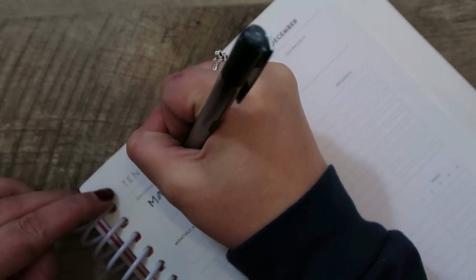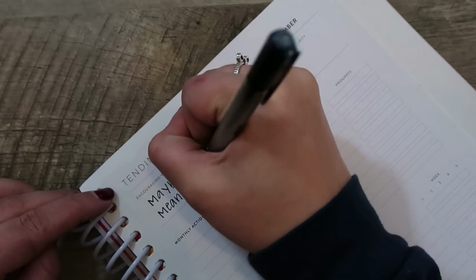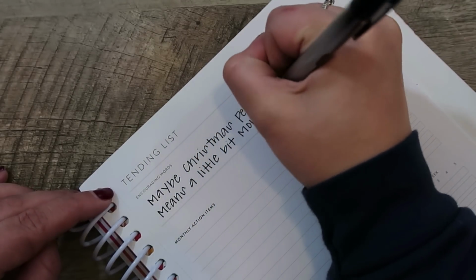giant needle moving, like you'll be like, well, that's not that big of a deal, but I'm excited about the things that I have on my list this month. So let's start with the encouraging words. I decided to use a quote from Dr. Seuss's The Grinch. It's one of my favorite Christmas movies, and he goes, maybe he thought Christmas doesn't come from a store, and the part I included is maybe Christmas perhaps means a little bit more.